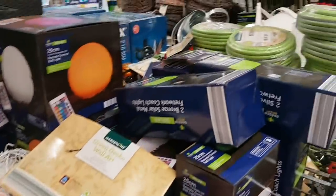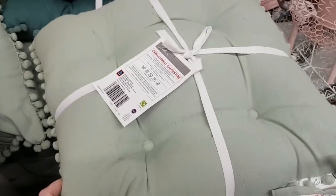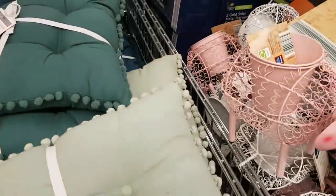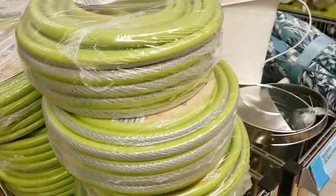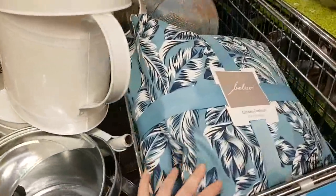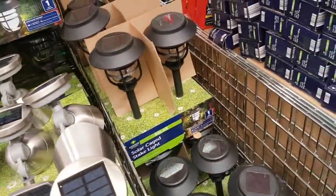It seems like they're staying with the garden theme. I'm really sad because stuff like this I need for my garden in Saudi, but I can't pack all this, you know, and it's so much cheaper than buying it from Amazon or from anywhere when I go back. It makes me really sad. Like they've got here some garden cushions and some really nice lights and things. I would really like to have this in my garden back home, but it just doesn't happen.